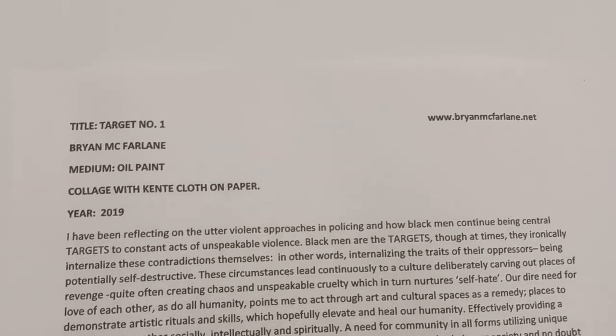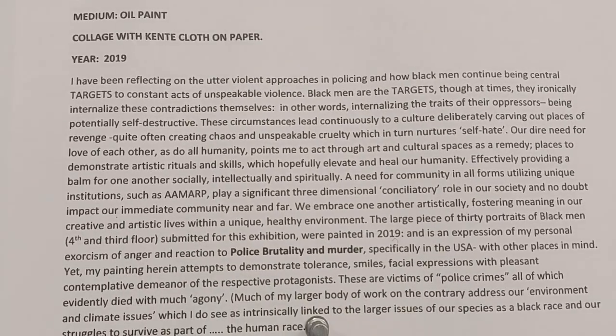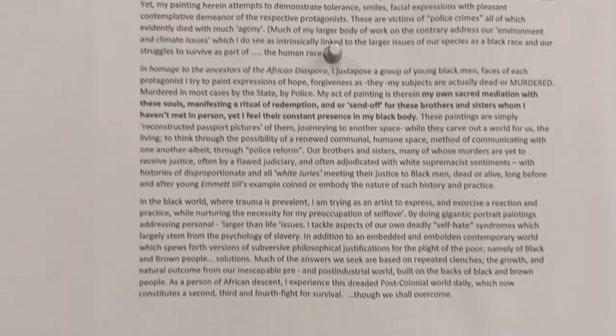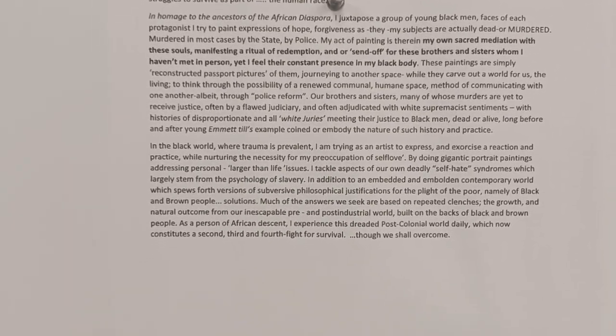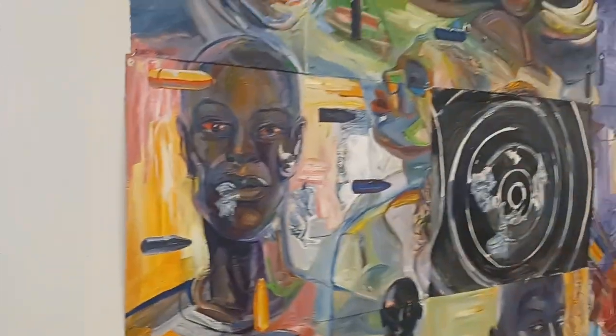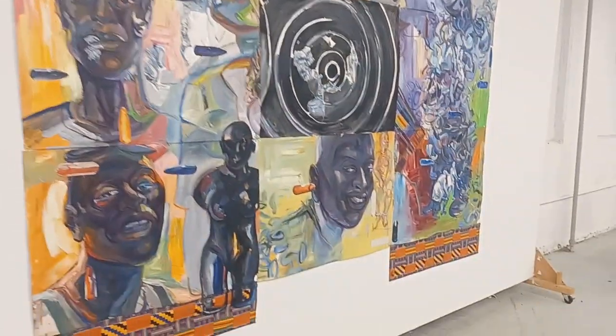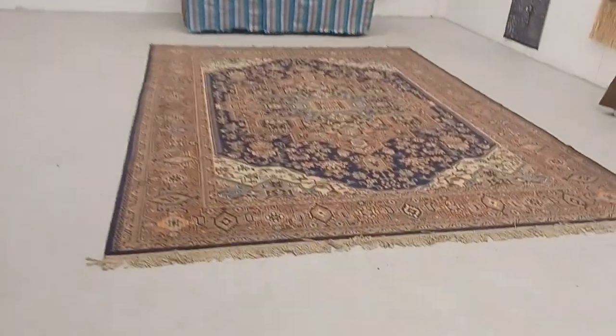Here's some information right here if you guys want to read that. Okay. Let me take a quick walk around this real quick. They even have a carpet there.